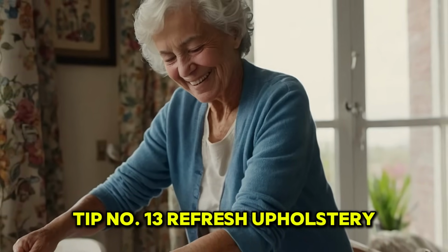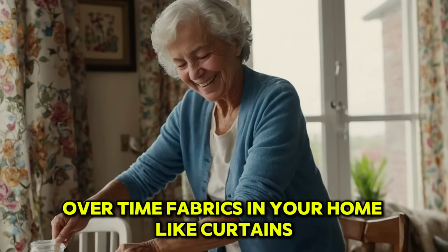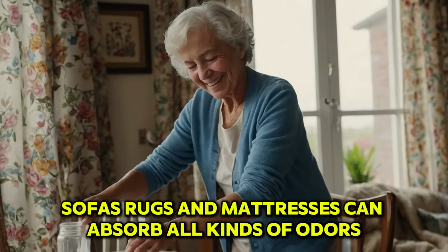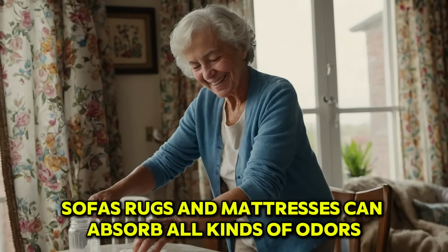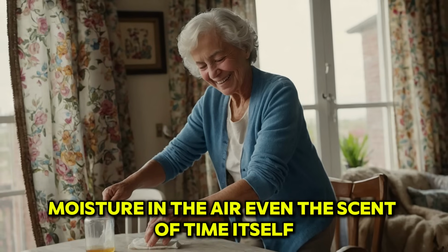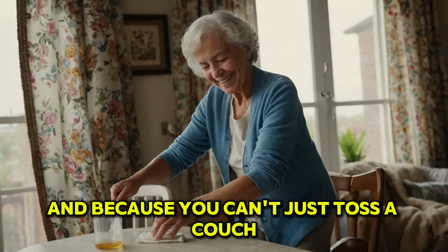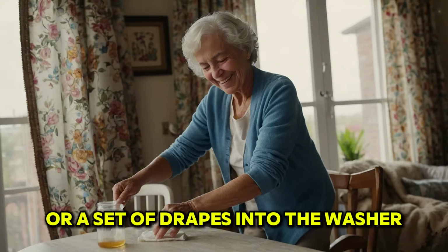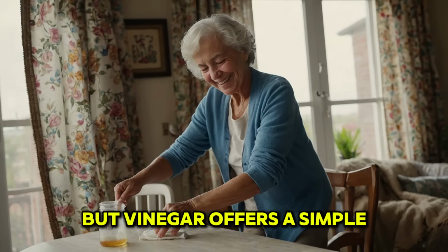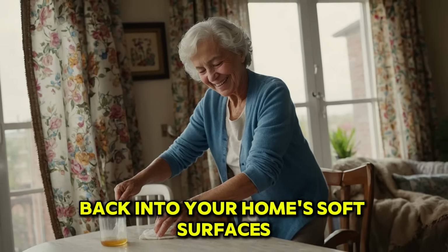Refresh upholstery, curtains, and rugs without chemicals. Over time, fabrics in your home, like curtains, sofas, rugs, and mattresses, can absorb all kinds of odors. Cooking smells, pet dander, moisture in the air, even the scent of time itself. And because you can't just toss a couch or a set of drapes into the washer, it can feel like there's not much you can do. But vinegar offers a simple, natural way to bring freshness back into your home's soft surfaces.